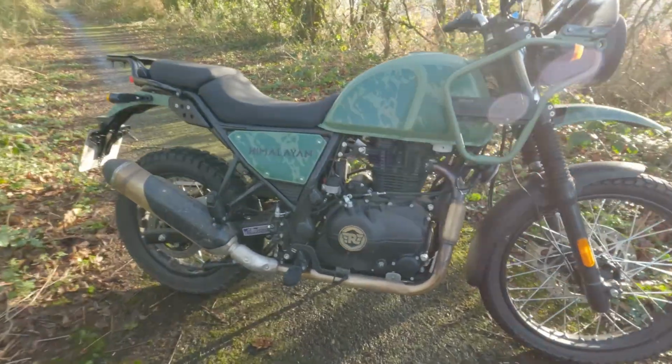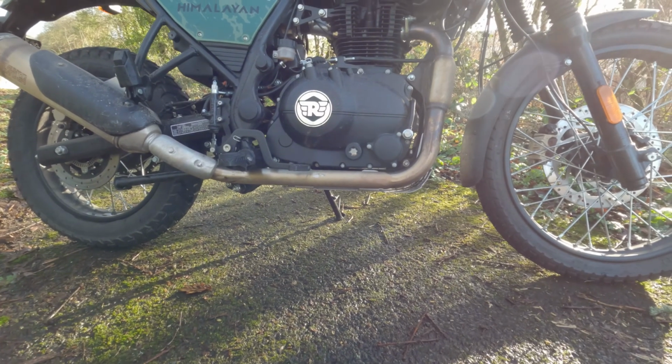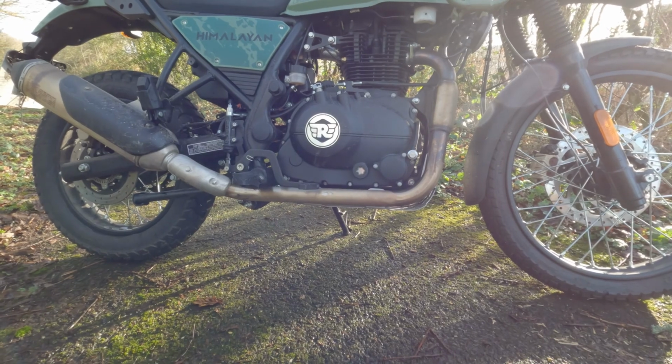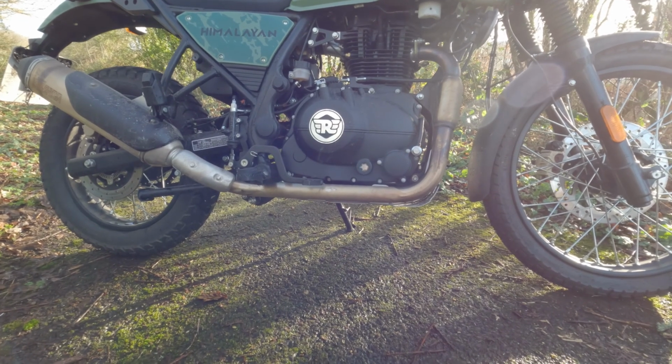One thing I did notice coming up to junctions, as you can see, the clearance is not the highest in the world. I think it's good enough for what the bike is, but you go to put your foot down, and you suddenly hit the floor and your leg's still bent, which was a bit of a surprise.